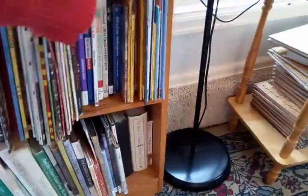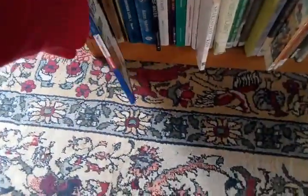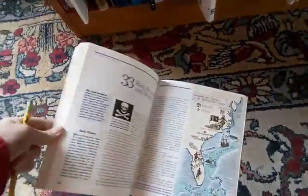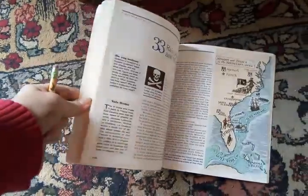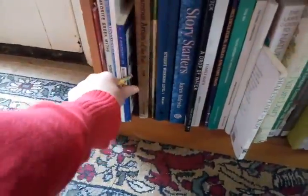And oh yes, it did. Here it is. See, that's History of Us. So it's just got, here, I'll just show you. You just read some old chapters like this, and then the teacher manual has questions and extra activities that you can have the kids do. So it's kind of fun.